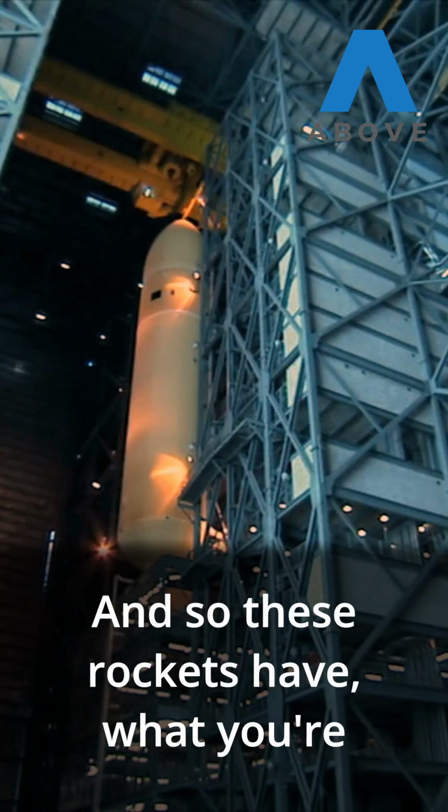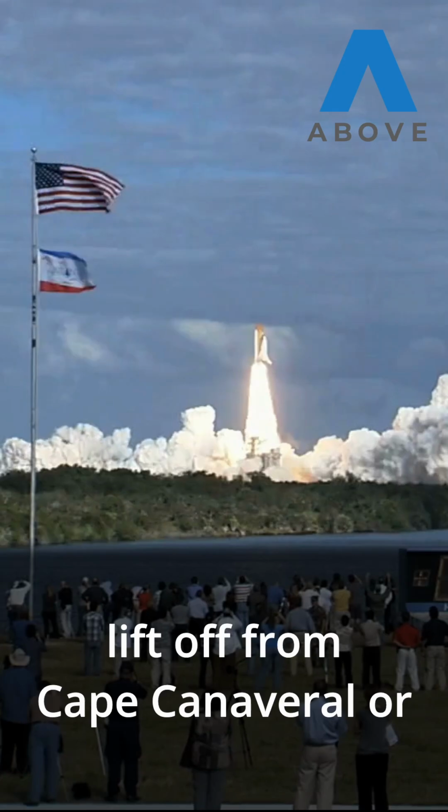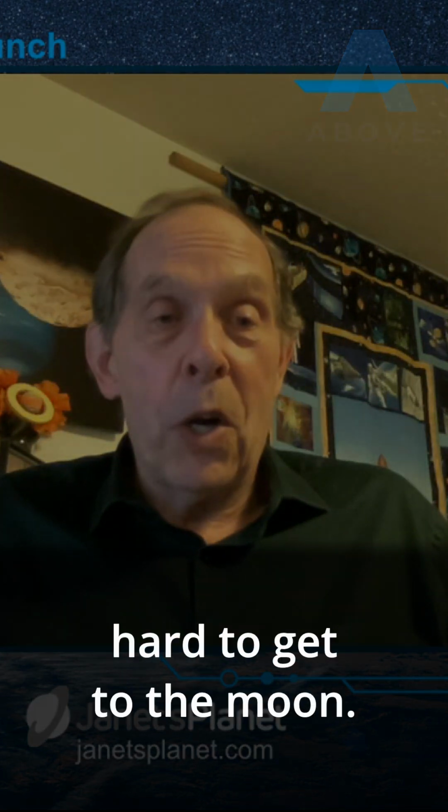And so these rockets, what you're looking at is mostly just tanks of fuel. When they lift off from Cape Canaveral or Vandenberg Air Force Base or something like that, Space Force Base, most of what you see there is fuel, and that's because it's so hard to get to the moon.